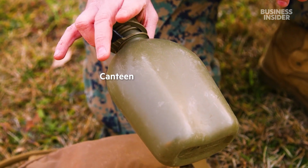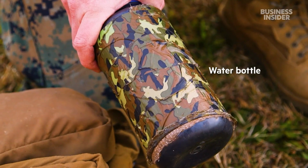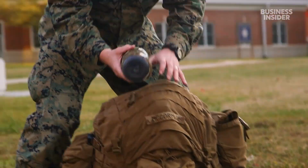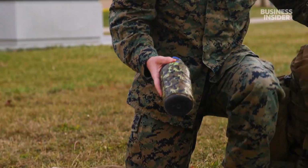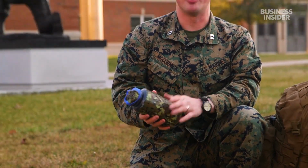Speaking of water sources, this is the standard issue canteen. It'll fit within a canteen pouch. And then we often use Nalgenes as additional water sources if we want to take more than what was standard issue. We always coach using some kind of tape or other additional camouflage.